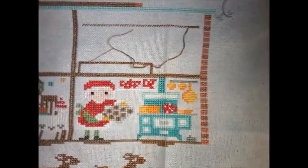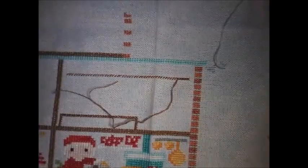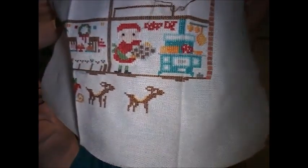I finished the kitchen this time around. So I'm now working on the fourth part, which is the workshop upstairs. It's kind of hard to see, I'm sorry. It's done with DMC floss. I don't really know the count of the fabric, but it's a fabric that's painted on one side. I think it's that True Color sponged again.